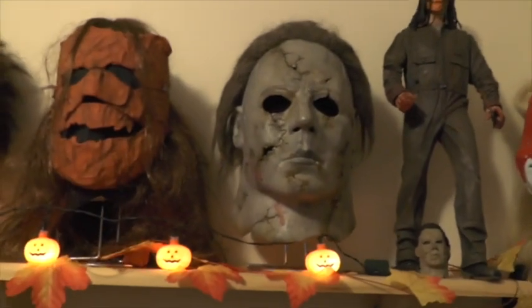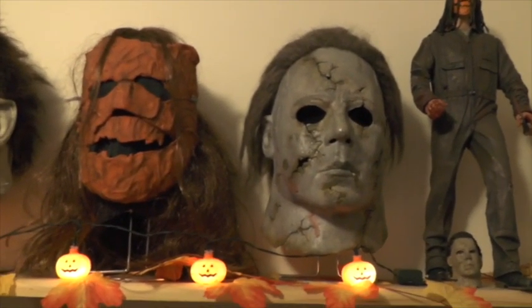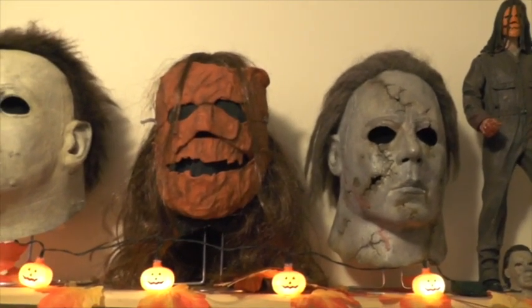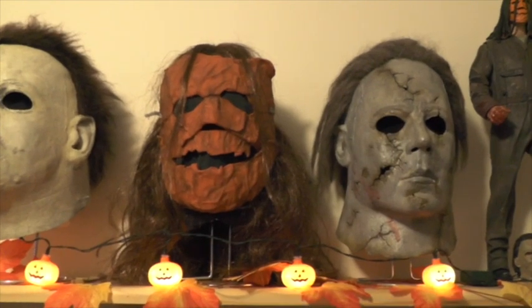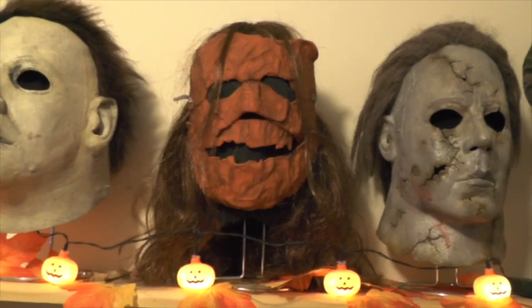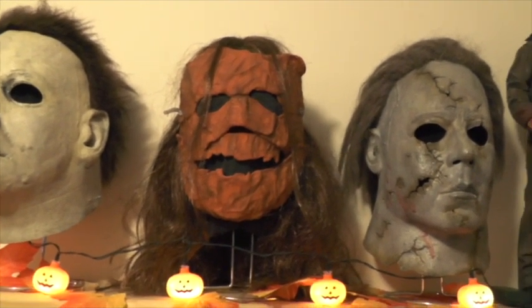So we'll start over here with the two masks from the remake. So we have the Destroyer mask, the buried mask, and the pumpkin mask when Michael Myers escaped from the hospital. I absolutely love this mask, and again, it's displayed with a brown wig just to make it a little bit more screen accurate.